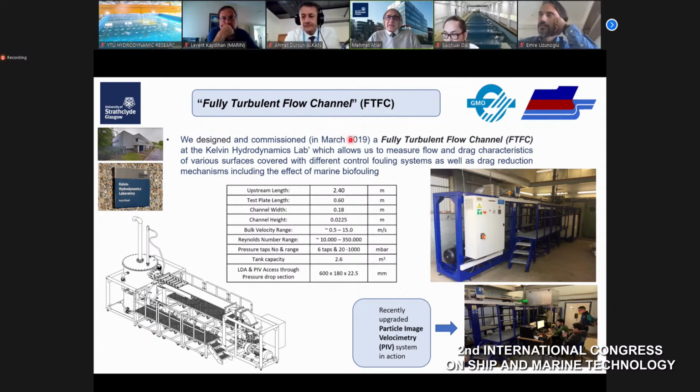Maybe recently there were very few. And one of them we developed when I was in Newcastle University, and the other one when I came to Strathclyde University, this one, the one that you are seeing here. The size is something like maybe 7 meters from one side to the other. And there is a tank here.